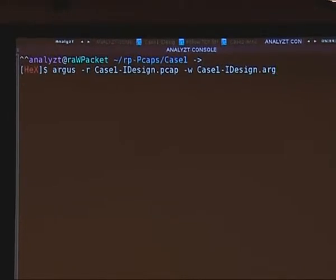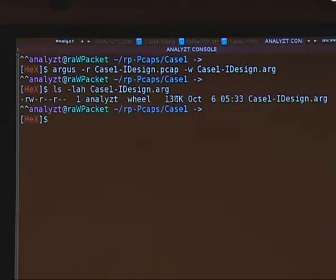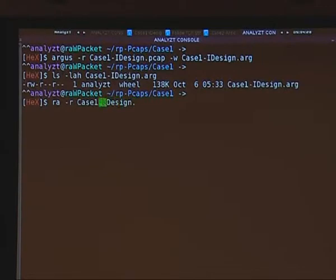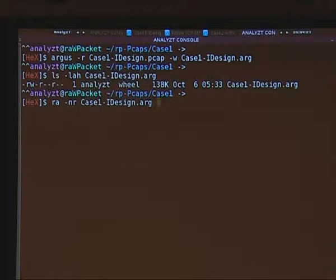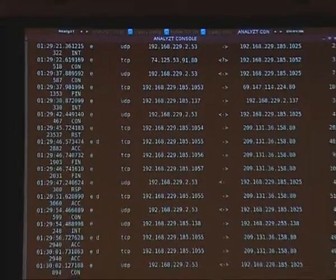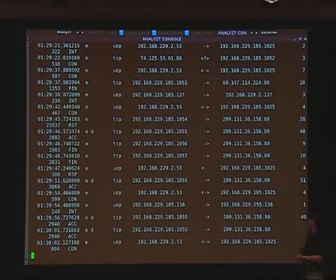This command reads the PCAP and writes it to flow data. Once you write it, let's look at the size. The size is 128K. Here's the flow. Flow data gives you session-based information, but multiple flows can be in a particular session. So here you drill down the analysis time. You can see that a particular IP connects to what, a particular IP connects to what.